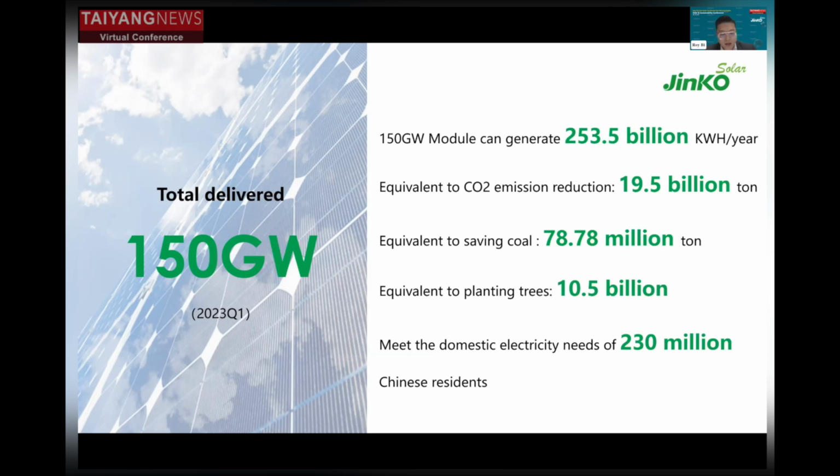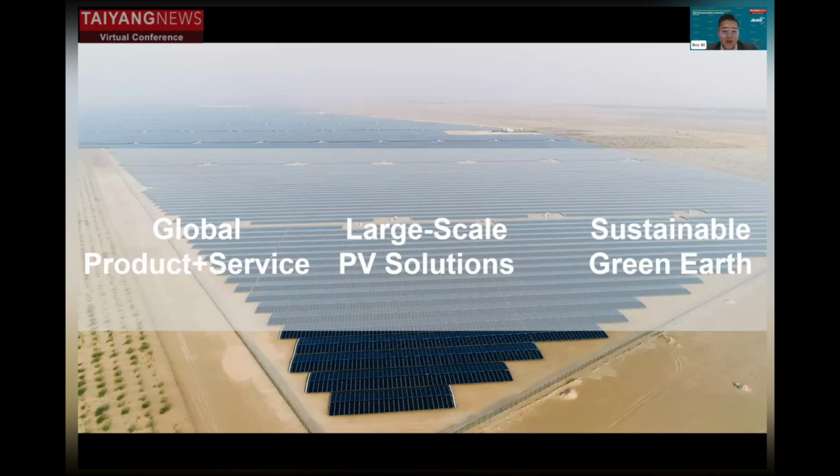It also indicates that Jinko helps to plant about 10 billion trees. And the 115 gigawatts can meet the domestic electricity needs of 230 million Chinese residents. These values are amazing, right? It also indicates that the solar industry plays a very important role in sustainable development. So what I want to say is that Jinko not only provides products and services globally or large-scale PV solutions for our clients, but is also committed to contributing to a sustainable green earth.